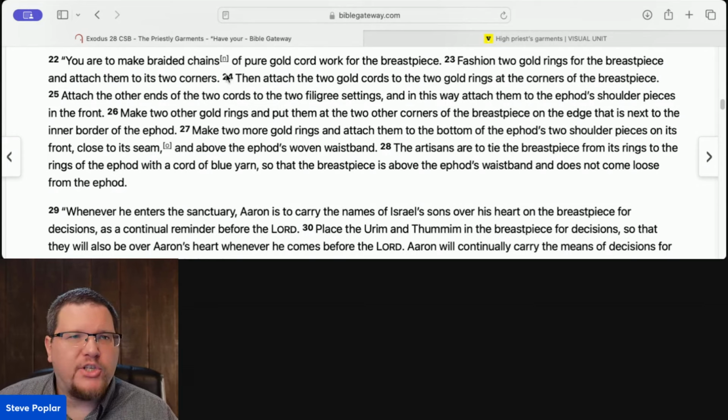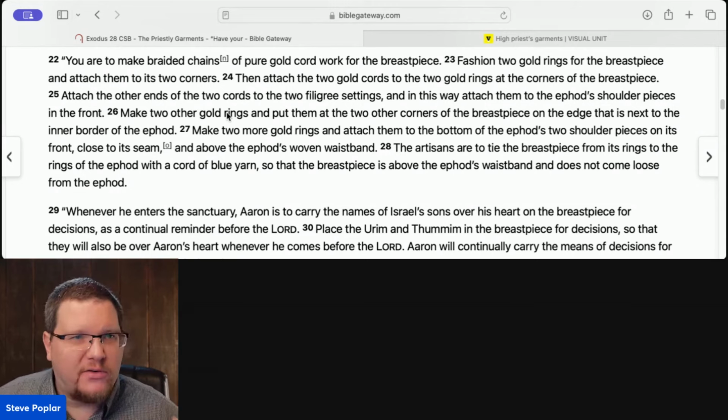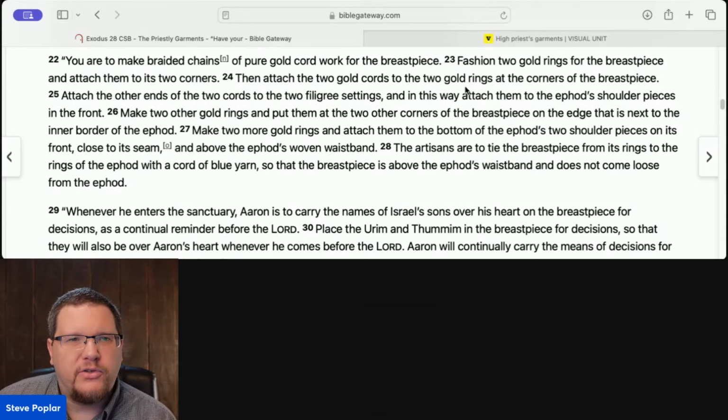You are to make braided chains of pure gold cord for the breastpiece. Fashion two gold rings for the breast piece and attach them to its corners. So this breast piece has to go onto him somehow. So they have to have chains and gold cords, right? Then attach the two gold cords to the two gold rings at the corners of the breast piece. Attach the other ends of the cords to the filigree settings, and in this way, attach them to the ephod's shoulder pieces in the front.